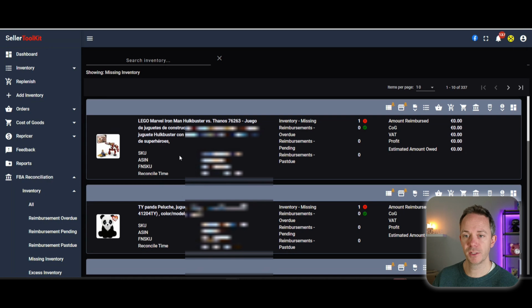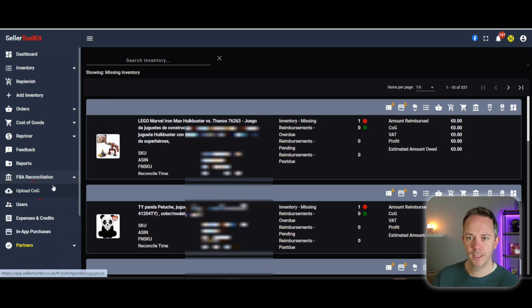It's a really good feature that literally pays for the subscription. Next, then we come on to upload the cogs. Very simple, just uploading your cogs there. And next is the users. So this is showing all of our team.